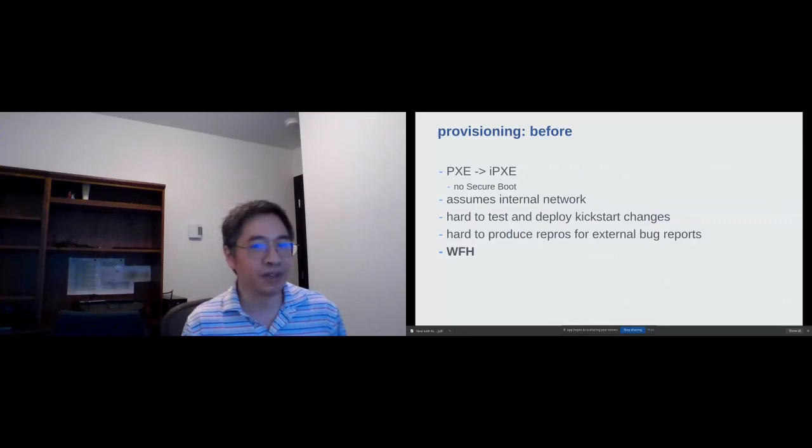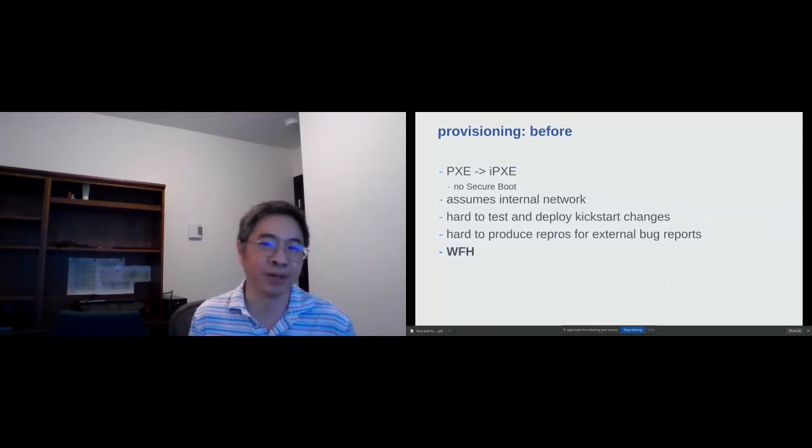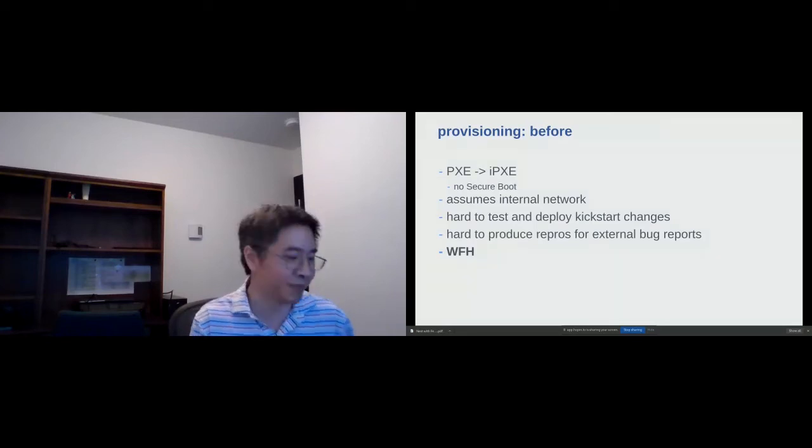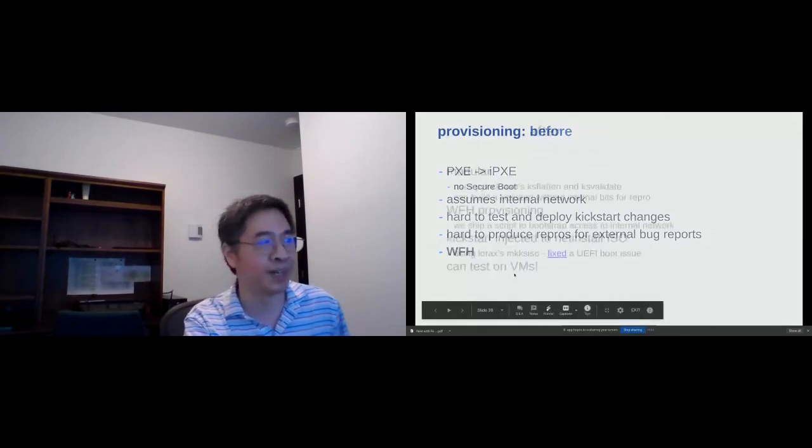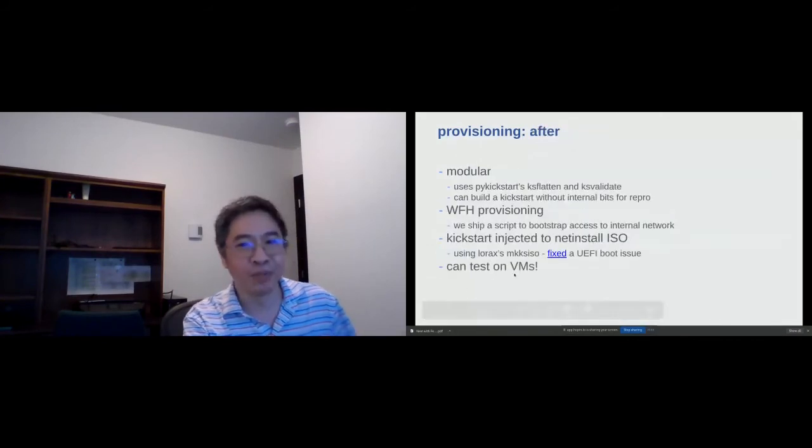It makes it hard to actually test kickstart changes because the kickstart files live on the server. And whenever something breaks, it's really hard to tell upstream, hey, it breaks. We can give you logs, but we cannot really share our kickstart because it has internal stuff in it. And then COVID hits and everyone's working from home, and how do you provision at home, right?